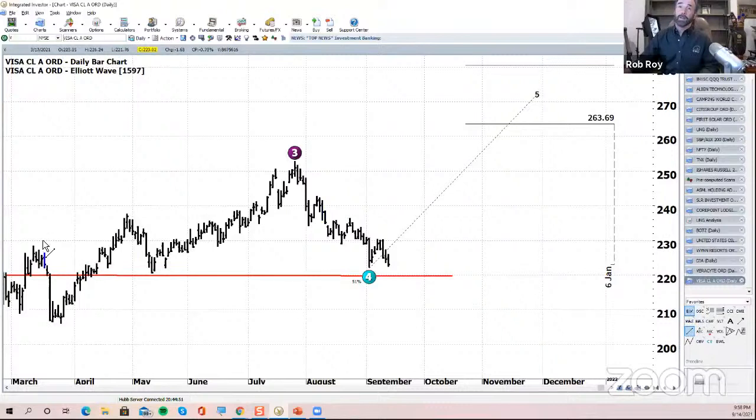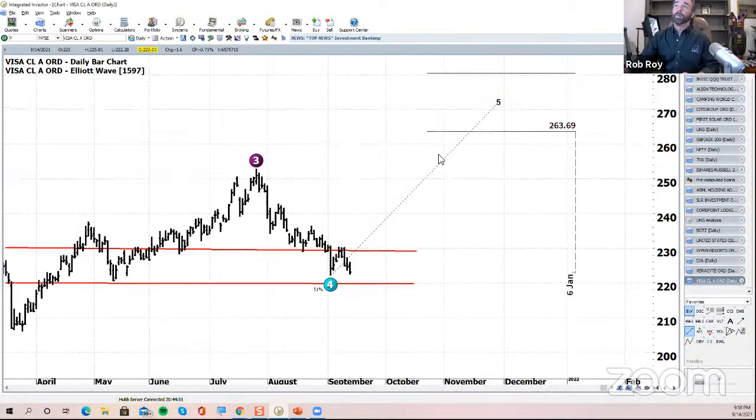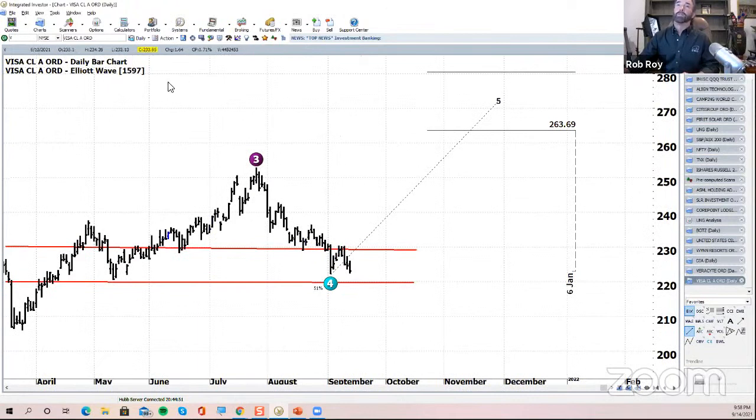We just needed to create the wave 4 and we're ready to go to the wave 5, but we couldn't get through resistance at 230. So now we're going to try testing 220 again. Maybe that holds, maybe it turns back, but it's hard to be bullish on Visa until you get back above 230. If it could do that, that would be really good because that's a solid wave 4 there. But if it doesn't hold, then we're probably going down to a 61.8% corrective move.